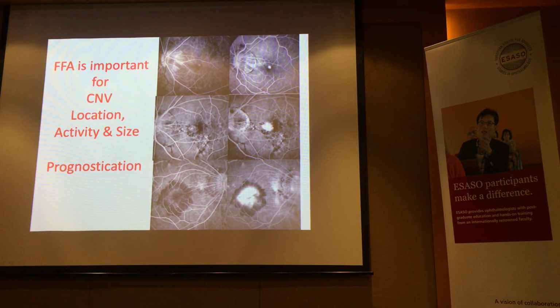So the first eye on top, you can see this one should do very well with treatment, and the bottom eye, while you aim to quieten down the eye, you do not tell the patient you're going to improve the vision because very likely you're going to have a massive scar even after you treat the eye.